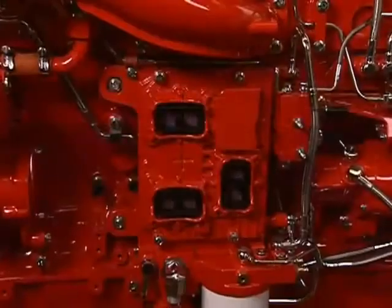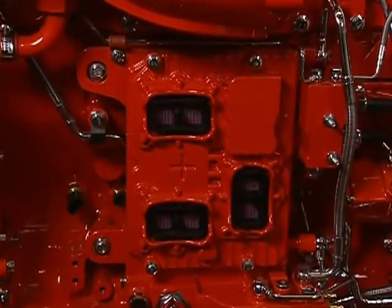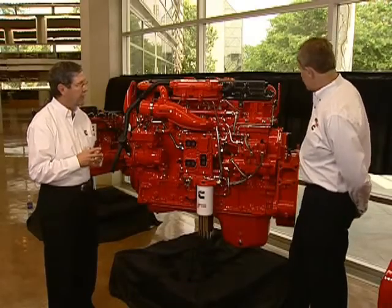Well, one of the recurring themes here is the relationship of the ISX15 and the ISX11.9. They are in fact a common architecture. They have a lot of common componentry, sensors. The ECM, as you say, is common between the 11.9 and the 15-liter. The XPI fuel system, the DPF and the SCR that I mentioned earlier. And also their peak cylinder pressure capability is greater than 2,800 psi in both cases. That gives us tremendous opportunity for power and torque, as well as emission control. Okay, great. Let's take a look at the hot side of the engine.